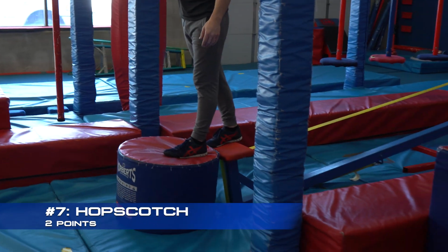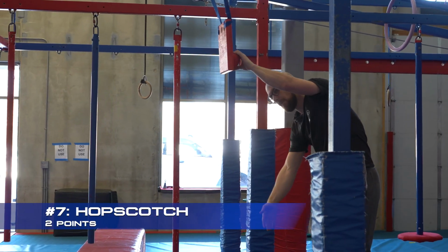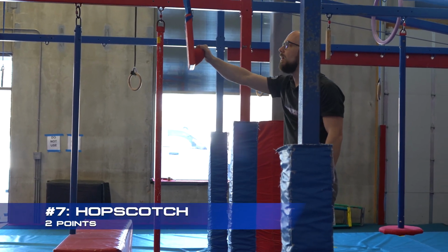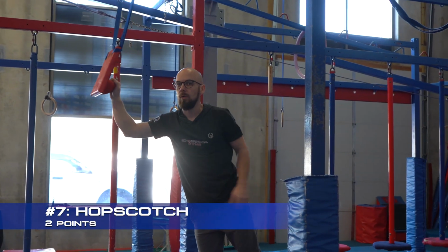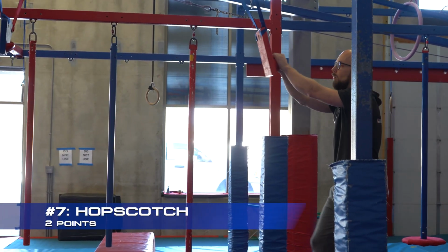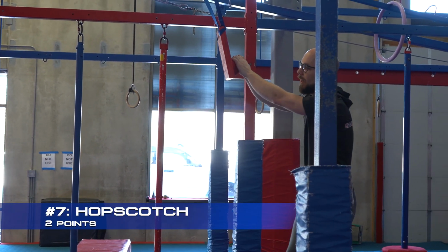Our next obstacle here is hopscotch. Competitors will be coming up onto our hopscotch hanging holds here. Depending on your age group as well, there might be a pad here to help get up to it. There might be a trampoline, or you might be going right from the slack line. And then these will be raised up to different heights, again, depending on your age group, and then distances as well will vary depending on the group. Competitors will be swinging through the hopscotch here, going from 1 hold to 2 holds to 1 hold, and then either off or potentially to another hold for the older groups, and then dismounting at the end.